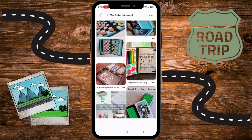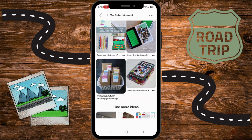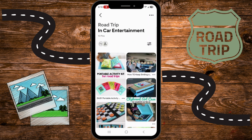And once again, I'm not quite sure which one I want to do, so I will pull up this Pinterest board while I'm shopping and decide while I'm shopping which project I want to do.